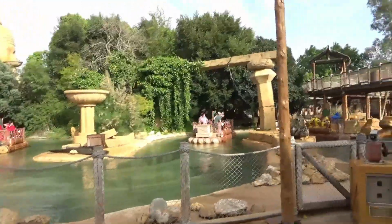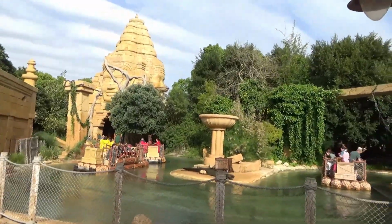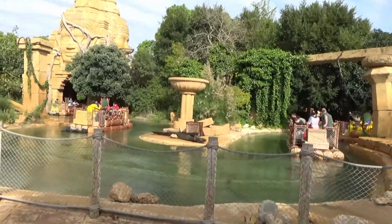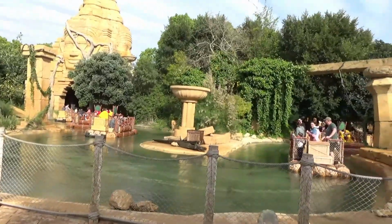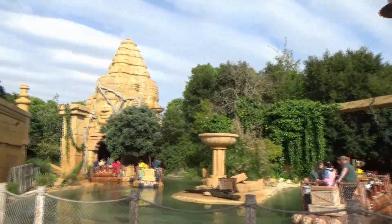So I'm going to go for a ride on Angkor now, the Splash Battle. This has been closed the last few times I've been here, because the last few times I've been here was like September, October kind of time, when it's not really the weather for a splash battle. I wouldn't say it's particularly the weather for a splash battle today. I know it looks really nice, but it's not the warmest of days. But I haven't been on this since 2015 was probably my last ride on it, so I do want to go back on it again.